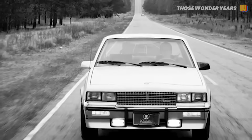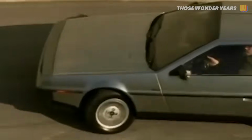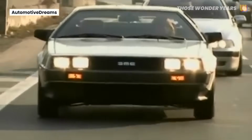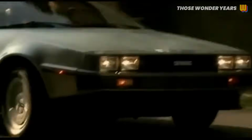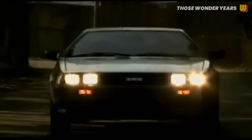But the 80s had one more automotive icon up its sleeve, a car that would become more famous for its time on the silver screen than its time on the road. The 1981 DeLorean DMC-12, a sports car that became a cultural phenomenon, even though it never quite lived up to its promises on the road. This stainless steel beauty with its iconic gull-wing doors captured the imagination of a generation. But behind the scenes, the DeLorean was plagued by production delays and quality control issues that would ultimately lead to its downfall.